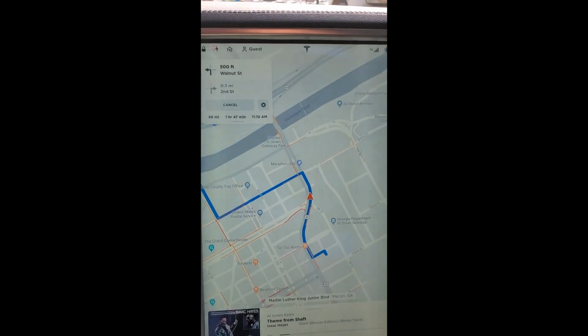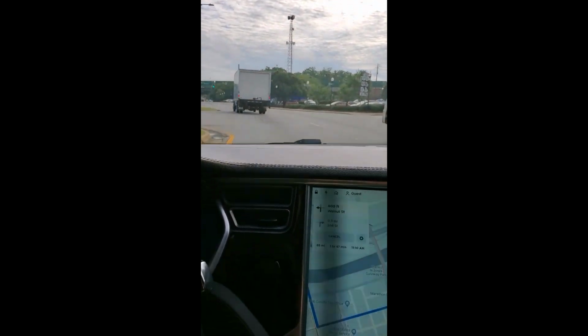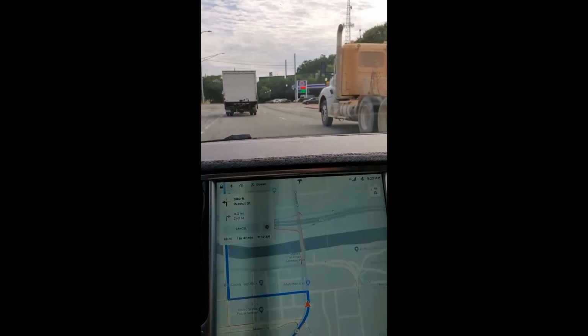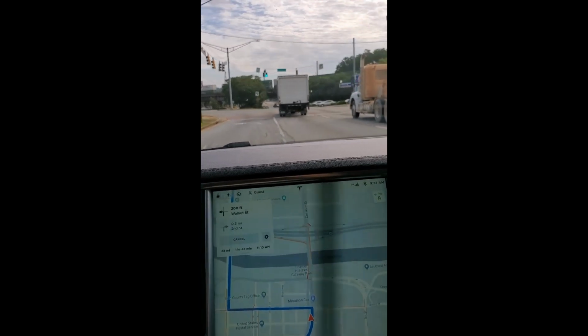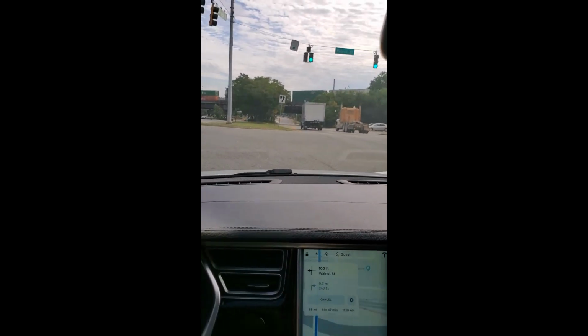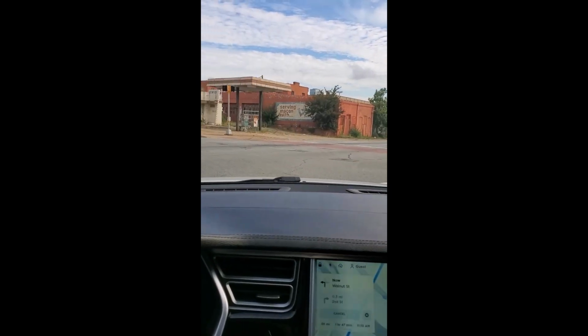Turn left onto Walnut Street. Ooh, choo-choo train. Can't see. So, taking a left here on Walnut Street. I'm going to. You're so impatient. How about that gas station, guys? Woo! Not in this Tesla.